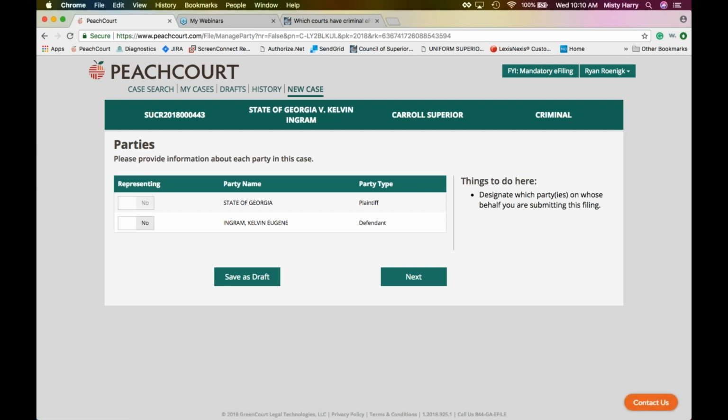There we go. And for criminal dockets, it's going to list the state of Georgia as the plaintiff. And if you are not a prosecutor filing, it's going to have it grayed out where you can only select the defendant. So you're just going to change that to a yes. This step is pretty simple.